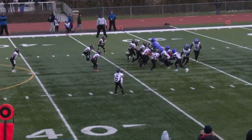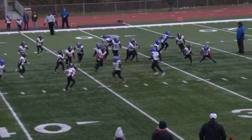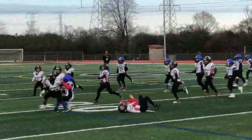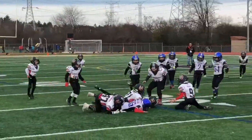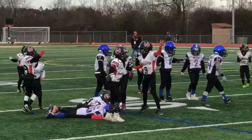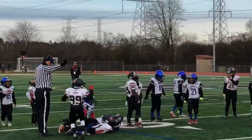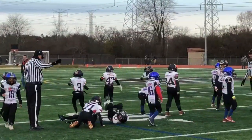the action. And a man comes in motion to the near side, the take. Jackson looking for room, makes a little stutter step move, but he's got some trouble coming after him. And the ball comes loose. Osterhuis with the forced fumble, and it appears Barrington has jumped on it, and they have.